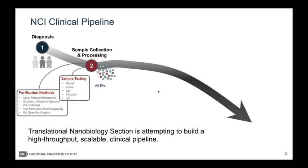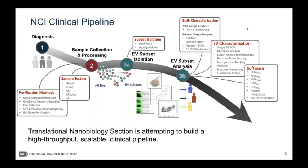But just to give you an overview, these obviously include all of the pre-sample variables like purification methods, where the samples come from, the isolation tubes. We obviously want to isolate EVs from them, and something that's become very clear to us is we're interested in identifying EV subsets from this heterogeneous mixture of EVs to use them as prognostic biomarkers. So we've developed methods to isolate EV subsets, and the next and biggest challenge really for us is the characterization.